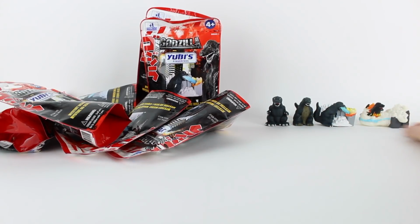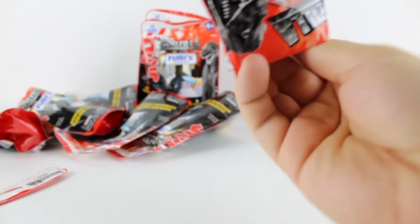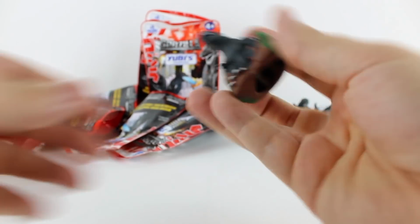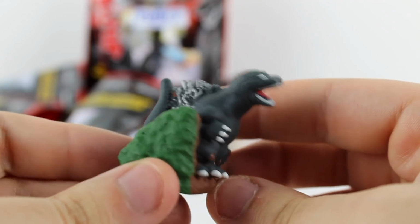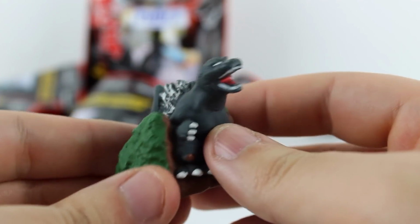Alright, so we have our four main boys over here that we already have. Let's hope for no doubles. Let's get started. Who will we get first? Oh, surprise, surprise. It's another GMK. This is of him crashing through that mountain, just like that one scene in the movie.